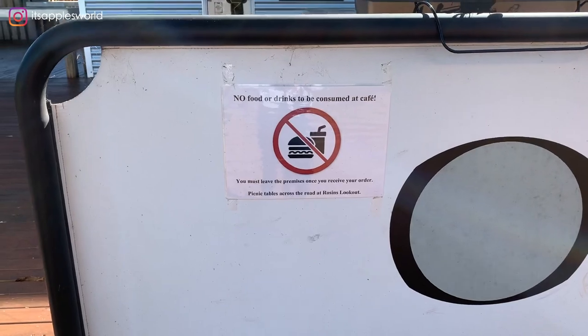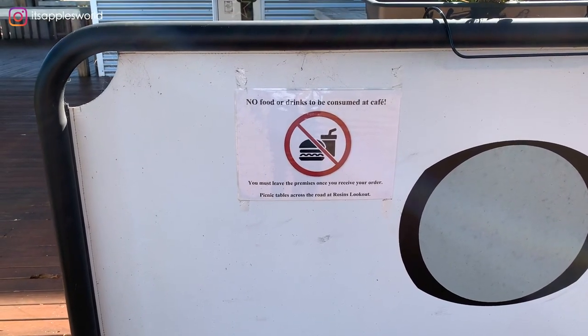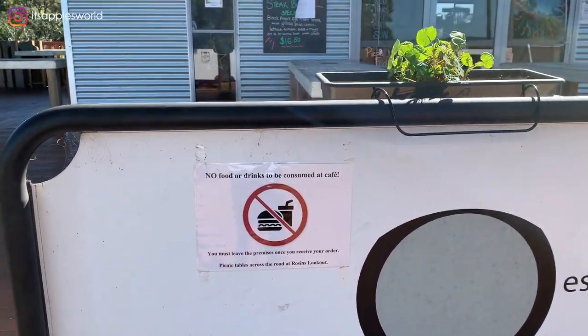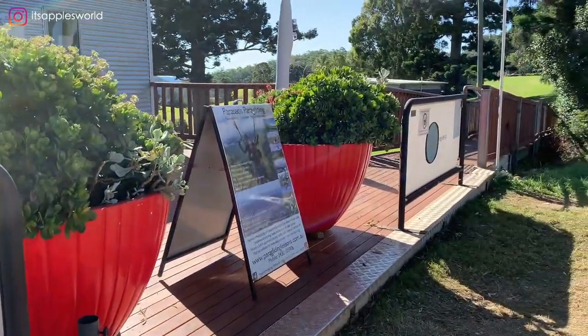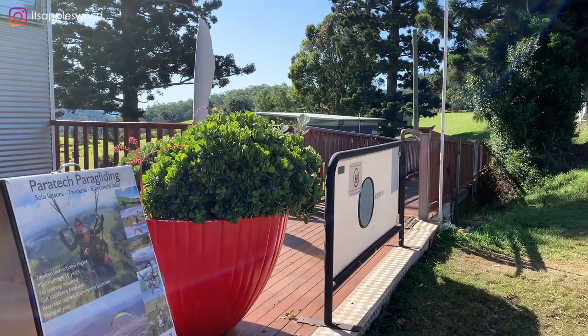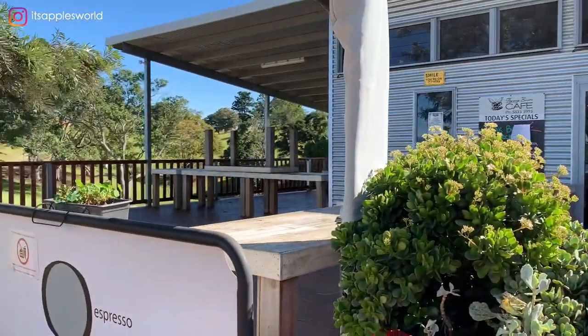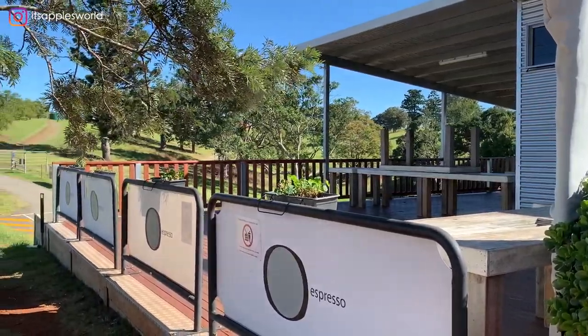Like this. No food or drinks to be consumed at the cafe, but since the restrictions have been eased, in Queensland at least, we're allowed 10 people in a cafe provided we follow social distancing. But I think this cafe can probably hold more people.